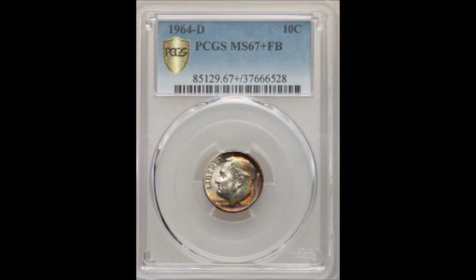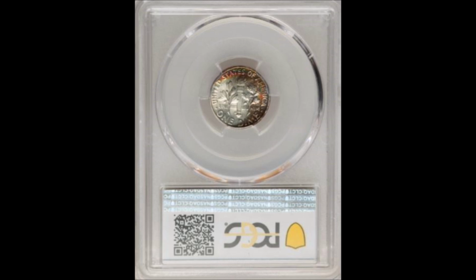And of course, this one also has that original toned surface coloration on there. Again, not the most attractive, but this is more of a marquee diagnostic to the originality of a coin that maybe spent many decades in an album or somewhere holed up where you have a lot of reaction to the silver. All right, so this is a nice coin. This one sold for $3,120.